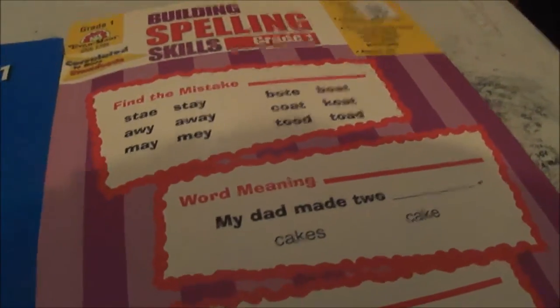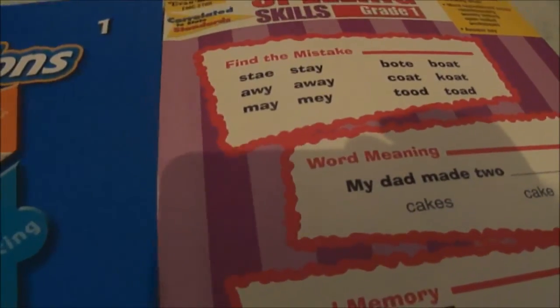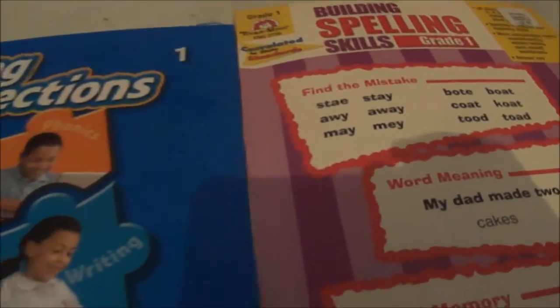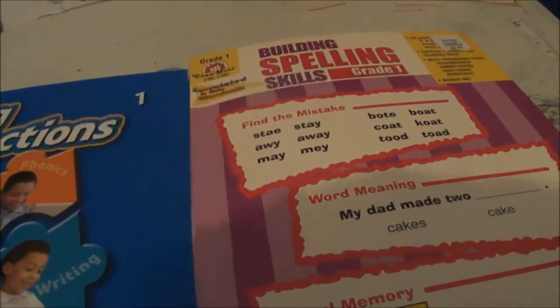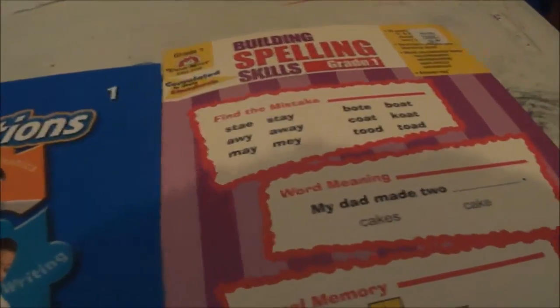So like I said, I just wanted to take the time and share an in-depth look at the books so that you can see the difference, and hopefully that will help you in making your own choice for picking out a new spelling curriculum for your child.